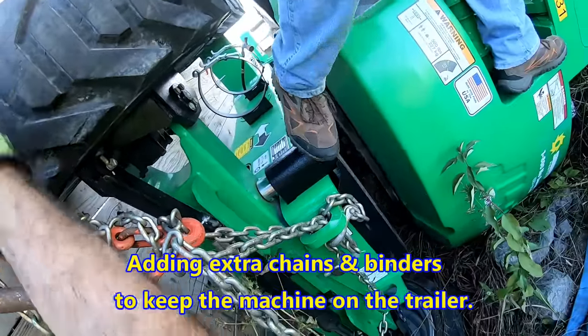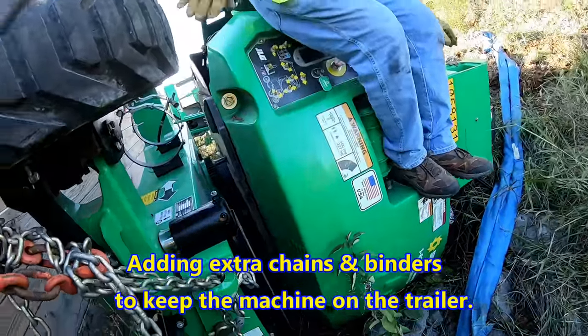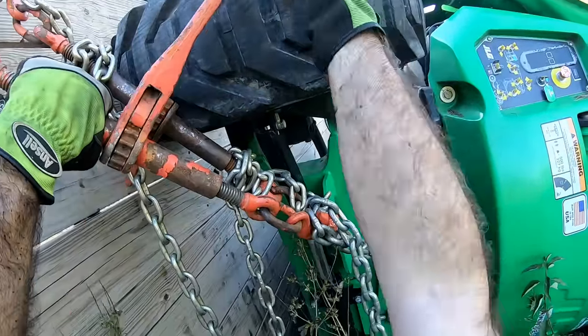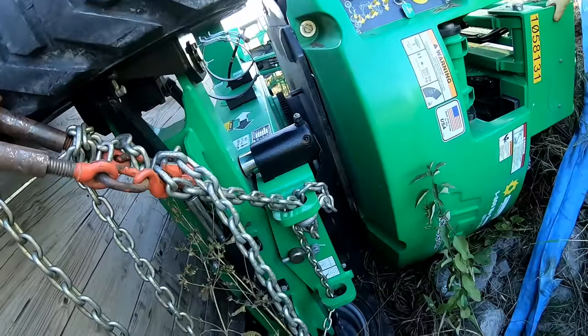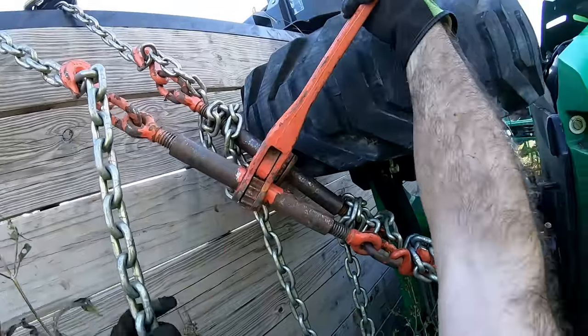We need to do the same on the front too, because they did the same thing. They just went straight through. It's hanging on the fender, on the front. The tire's resting on the fender.